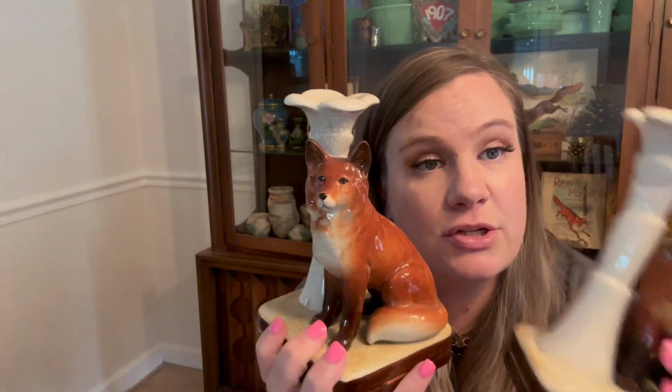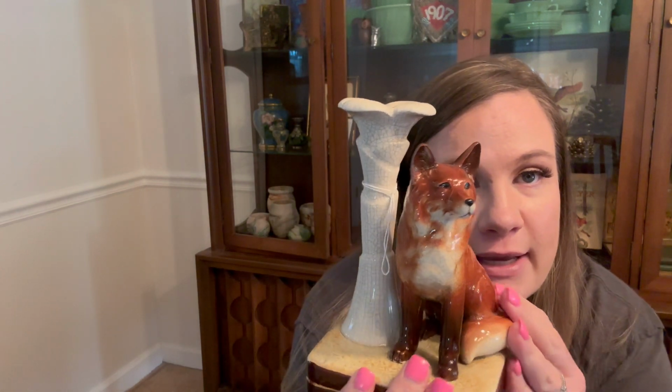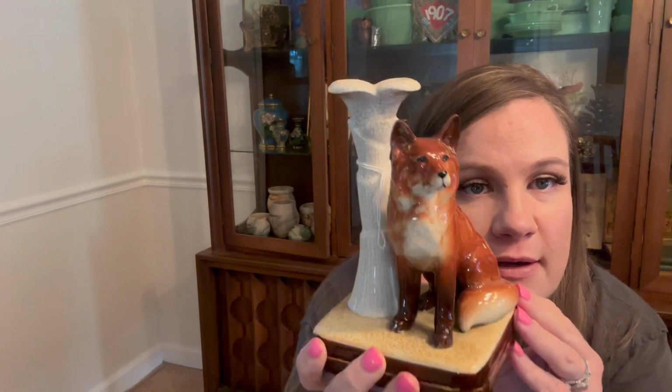But the first thing I grabbed are these. I grabbed two. They actually had four, but I just took two. I would have loved to get all four, but they were $25 each. I did see someone else sell one for $100 on Etsy, and that's how much I'm gonna list mine for. So it's still worth it. I'm probably actually gonna sell them as a set, so it'll be more than $100, but they're just phenomenally beautiful. I love foxes, so there's a really nice crackle glaze.